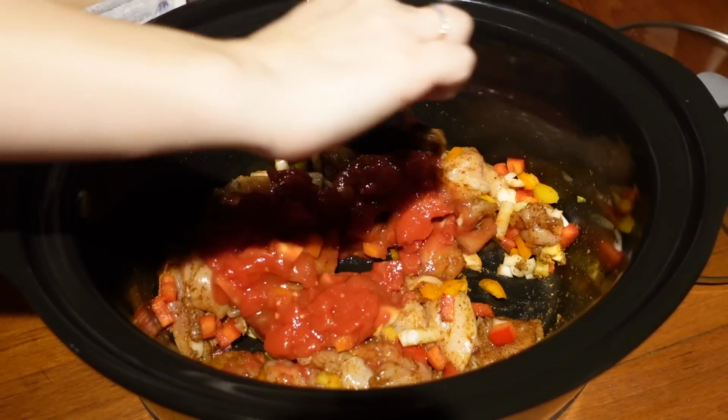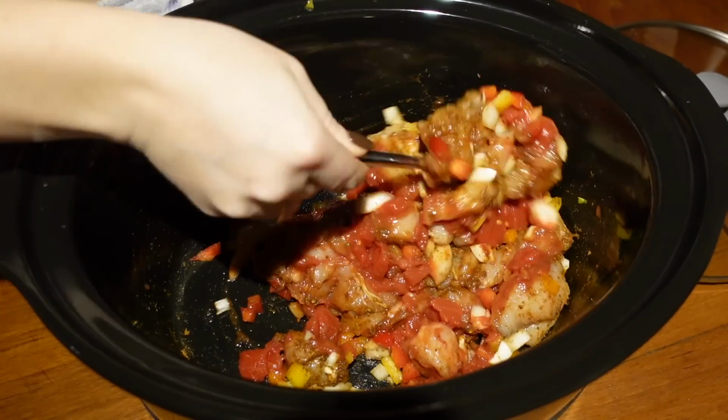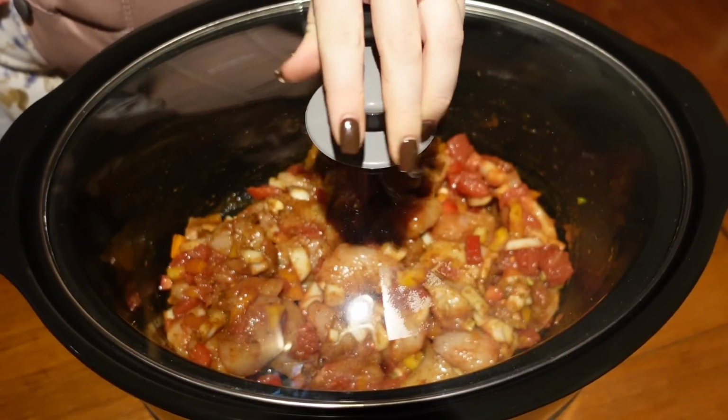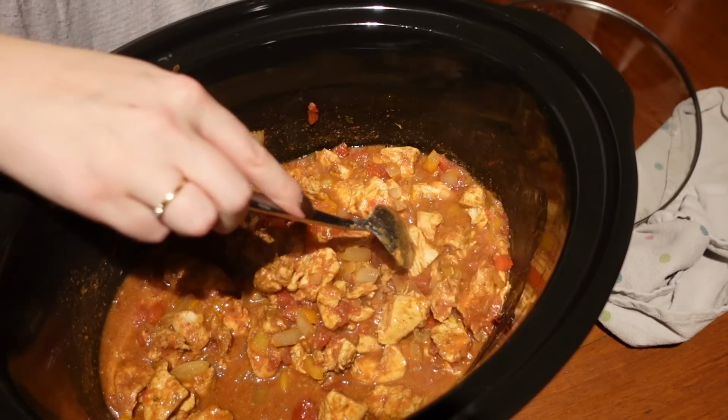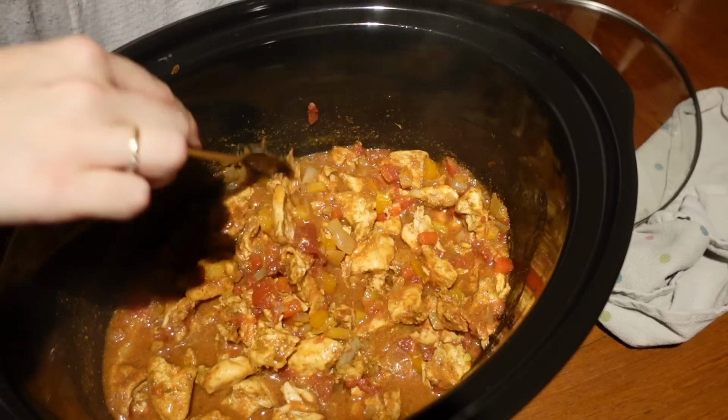I also added in half a tin of chopped tomatoes just to give it a little bit of sauce, and just left that on high for 5 hours, and we served that with wraps, and it was just really nice, a super easy dish to just have at home.